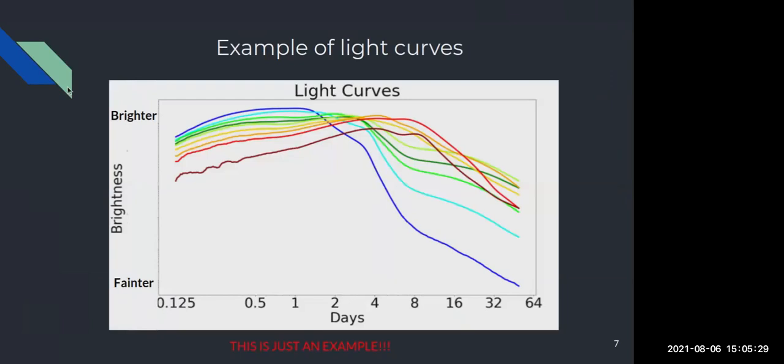It shows different color light curves and how some light curves are brighter at the start of a merger, and some are brighter later on after the merger. So like the blue line is brighter early on, closer to between 1 and 2 days, and then later on it gets dimmer. And the red line is brighter later on, like closer to 4 and 8 days, and then it gets dimmer later on.